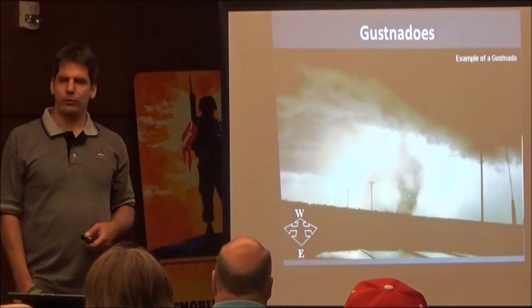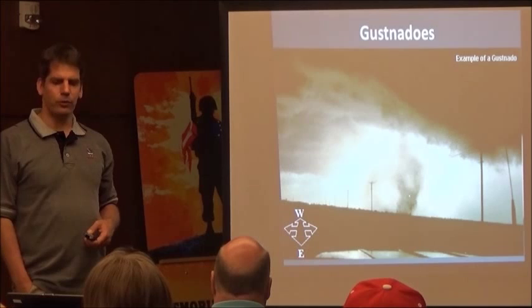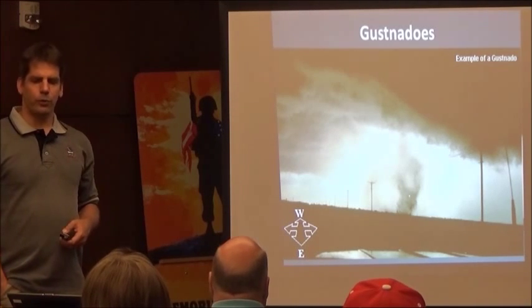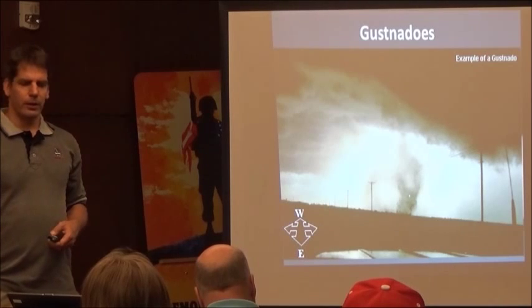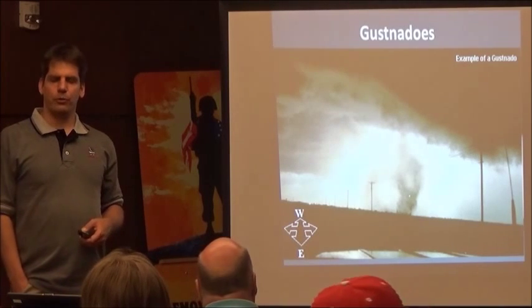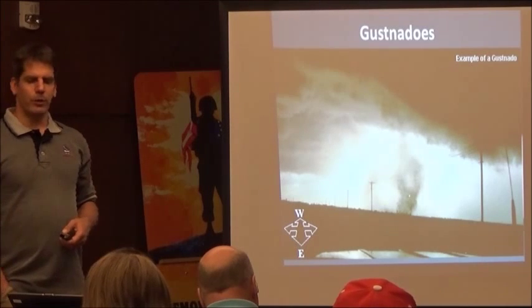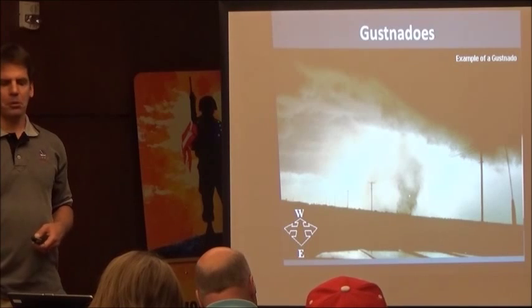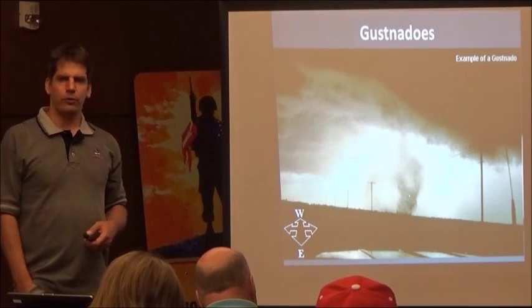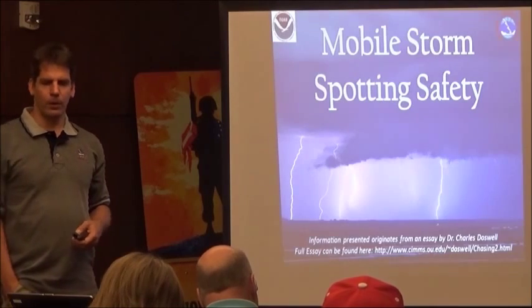Here's a relatively bad-looking gustnado. Again, not connected to the cloud base, and it's more associated with the shelf cloud. There's no wall cloud above that, and odds are it's going to be a brief type of event. They typically don't last more than a few minutes. But again, they can cause some minor damage, such as bringing trees down, but they're not going to cause a total destruction of a house.